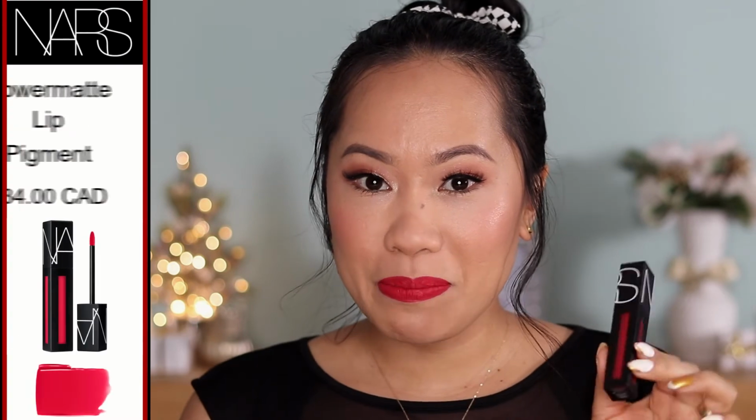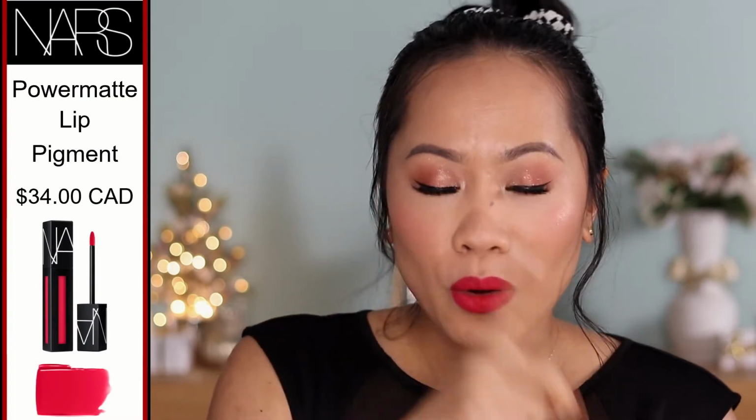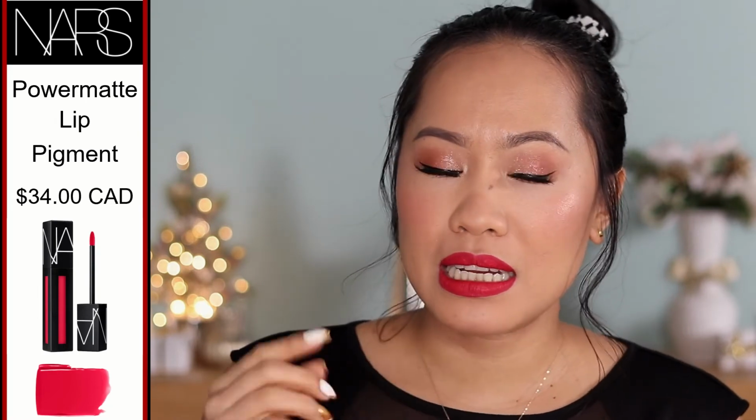And here it is, guys, my holiday glam makeup look. What do you think? And also, can you guess what shade of lipstick I am wearing? If you cannot guess, don't worry, because I'm going to tell you anyway. This is the Power Matte Lip Pigment in Dragon Girl. It is such a gorgeous, gorgeous color because it is not completely red. It has a pink in it.